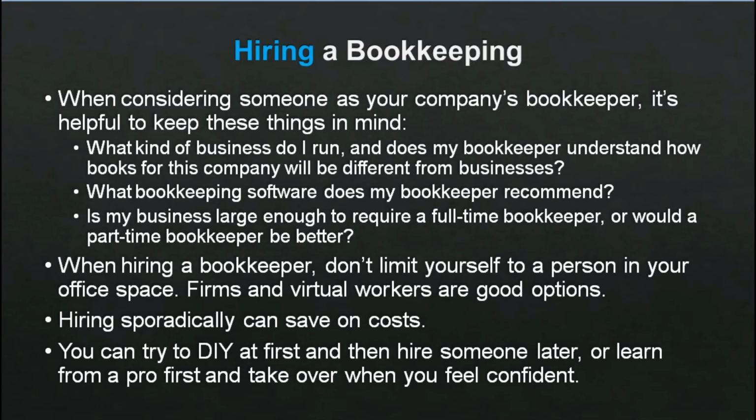When starting a new business, you'll be trying to keep costs down wherever you can, so hiring someone to do something you could do yourself may seem counterintuitive. However, a bookkeeper will save you time and money. When considering someone as your company's bookkeeper, it's helpful to keep these things in mind.